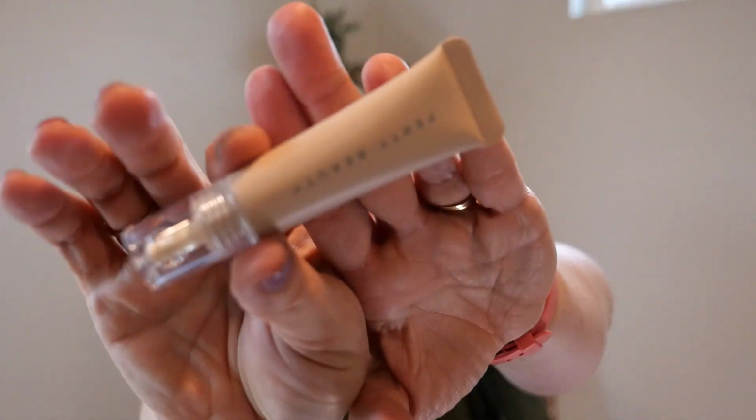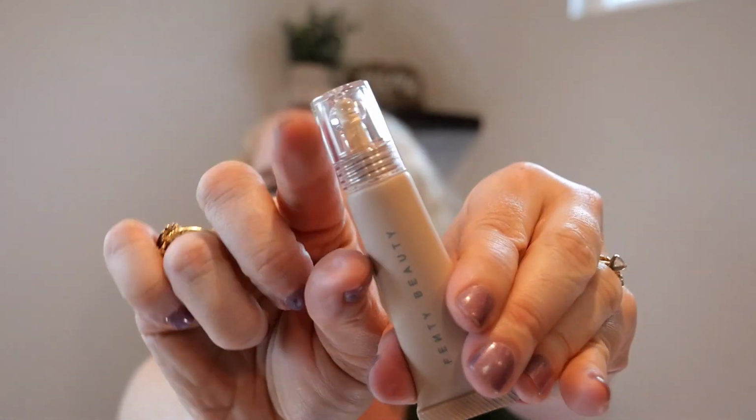Now they're saying concealer. So maybe it's, I don't know. This says eye brightener. And I'm pretty sure she sells a concealer too. This is in golden ivory. The golden kind of scares me, but let's see it. So this is the packaging, which I really like. I really like this clear.